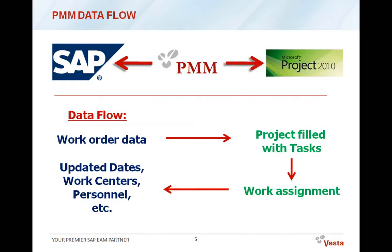The data flow is pretty simple. Work orders are planned in SAP, and that's very important to understand, and we'll elaborate on that a little bit later. But what we mean is, and what we are encouraging you to do, is to plan your work orders in SAP, not in Microsoft Project. Microsoft Project can help you very well with rearranging, realigning, or detailing out those work orders. But we encourage you to do your work order planning in SAP because it has the right tools for work order planning, and it has the authorization and procedures in place.